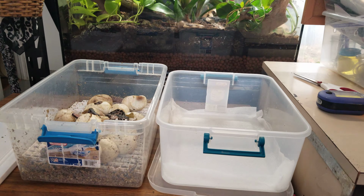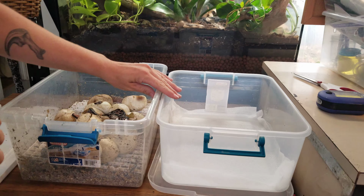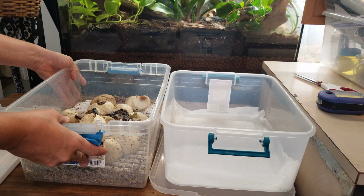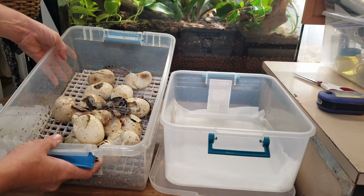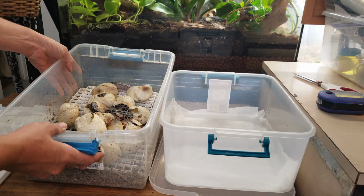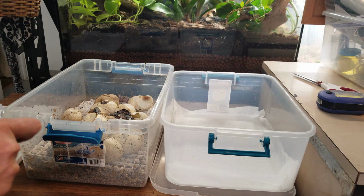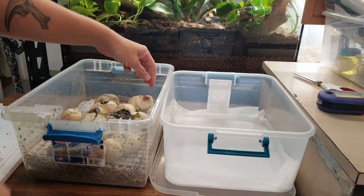Actually, I've been so busy that I totally almost bombed this clutch. I had a big problem with mold. But anyways, hi. I had a clutch of short-tailed pythons hatch. Look at this. I was gonna pull them out real quick. It looks like most are out of the eggs, and there's a couple of really, really small ones.